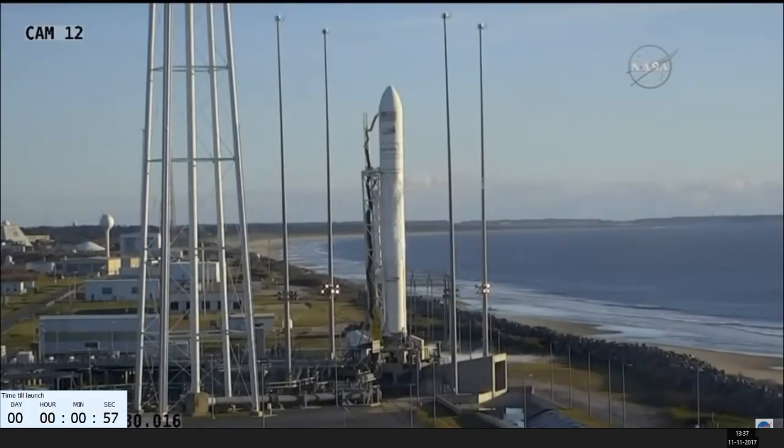As you're hearing the teams on the ground talk about, they noticed an aircraft in the area, so have had to abort, but they do have a 5-minute window, so we'll see if they're able to turn it around in time for liftoff just a little later than planned.